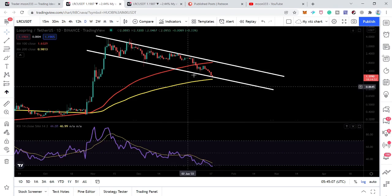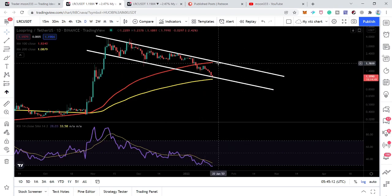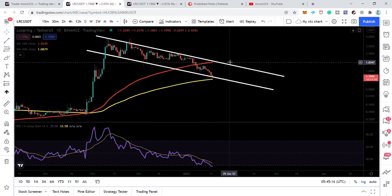Therefore, the next few hours are really very important for LRC. We can expect a price reversal from here, or we can break it down. I'm expecting that we can have a price reversal from the support. So this was the update so far.